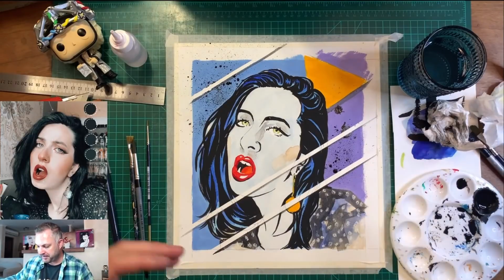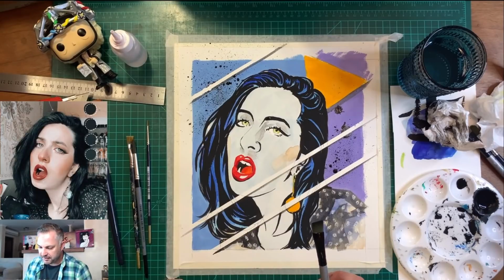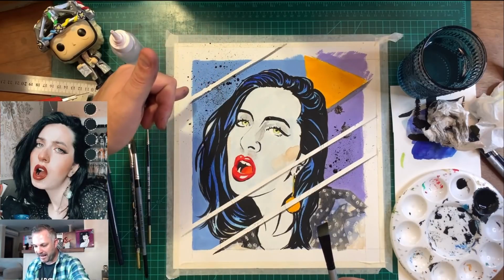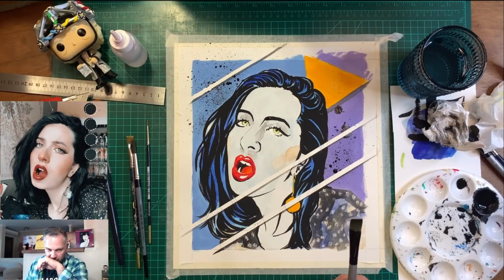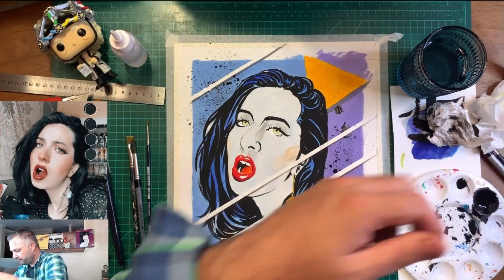Okay, so it's time for some decisions. What color should we make all of these lines? This one's going to be a little bit tricky to go over because we've got all that wet black paint still there. So I'm going to start at the bottom.